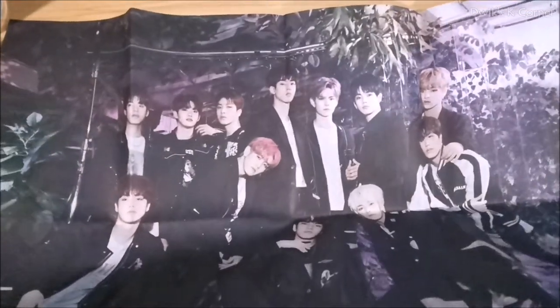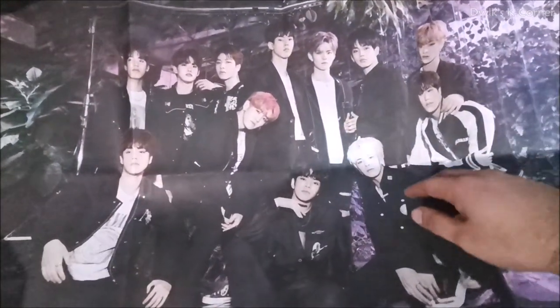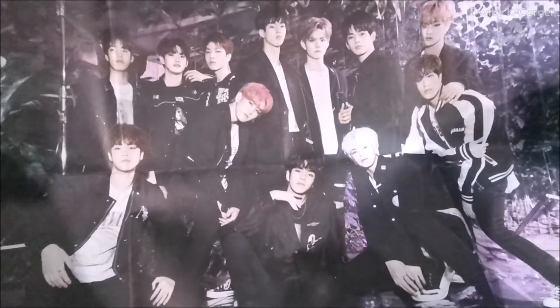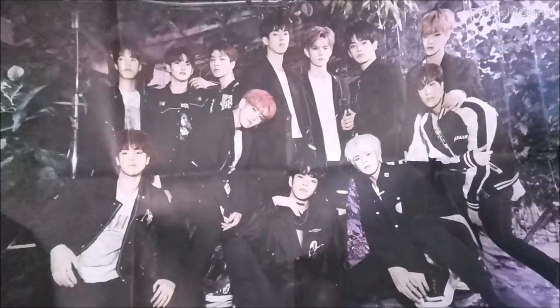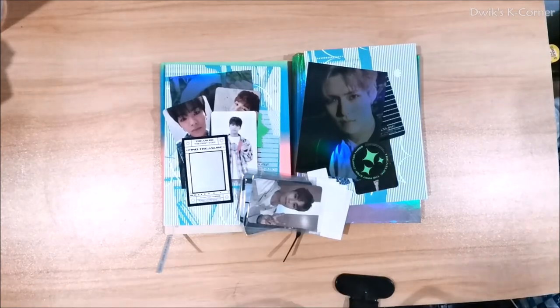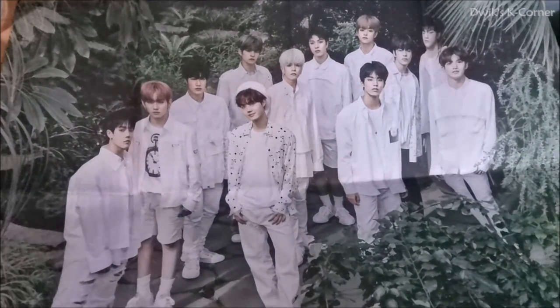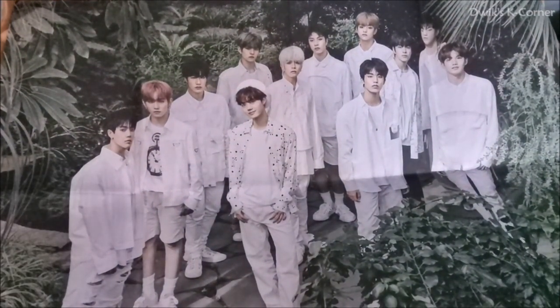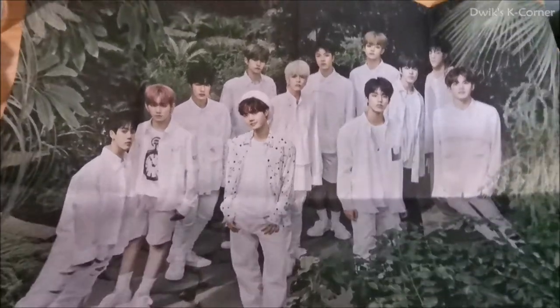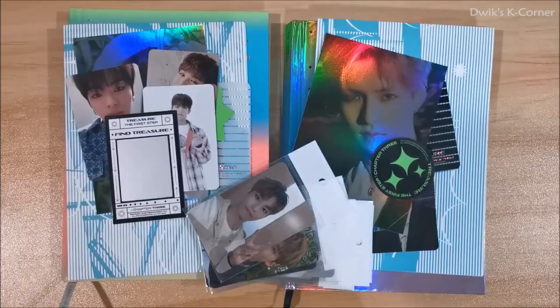Yeah, I got the poster. Well, I got 2 copies of this, but I'm giving away the other copy to my cousin, who's also a K-pop fan. So yeah, this is the first poster, and it's back to back. And thankfully, YG had the poster released with just one version, not like many companies releasing different versions of the poster. So okay, that's gonna do it with my unboxing of Treasure's Chapter 3, their third single.